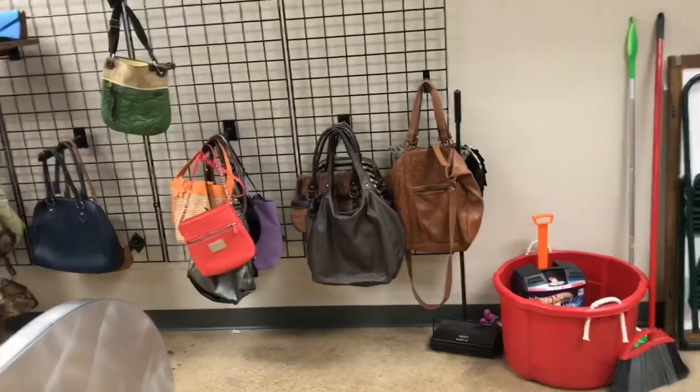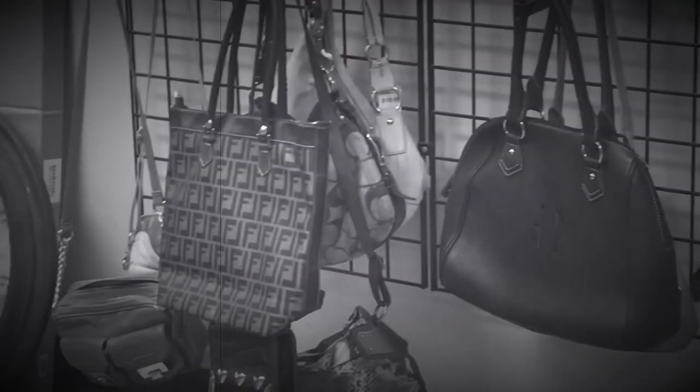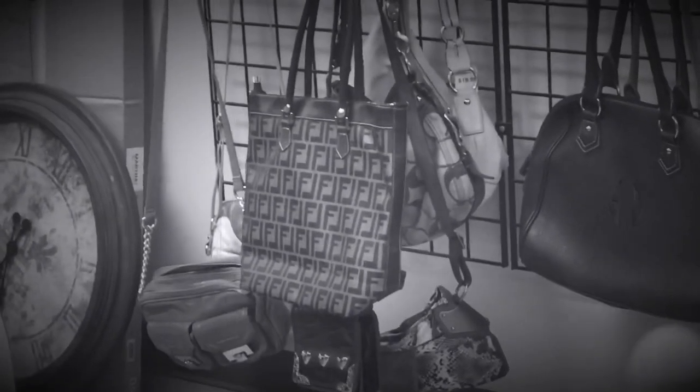We got some behind here. We gonna take a look at. Y'all, this bag has an F and a backwards L on it. That's a dead giveaway. I don't even need to look at it.